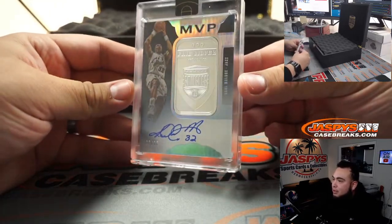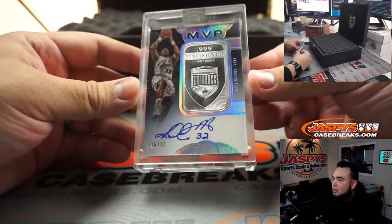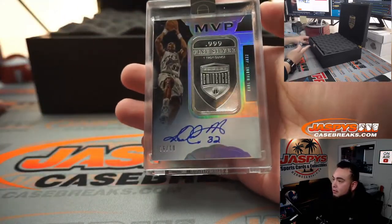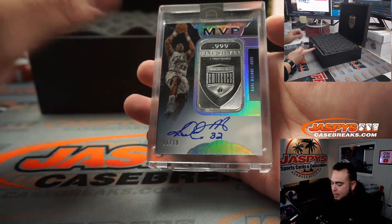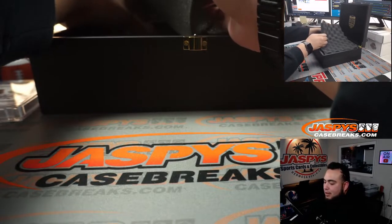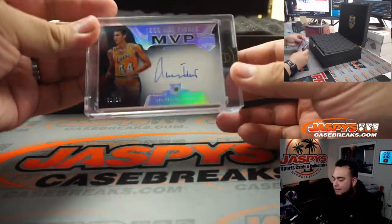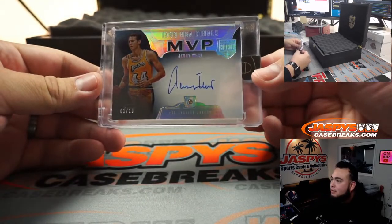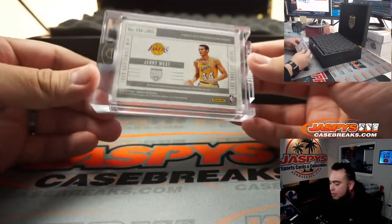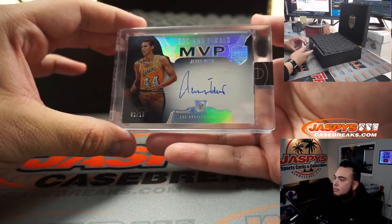First one is an MVP, one troy ounce of fine silver. 6 out of 10, Karl Malone. There you go. MVP, troy ounce, Karl Malone, 6 out of 10. Let's go with the top left over here, and we got ourselves an MVP, 1969 NBA Finals MVP, 1 out of 10, diamond gem and autograph of the logo, Jerry West. Very nice.